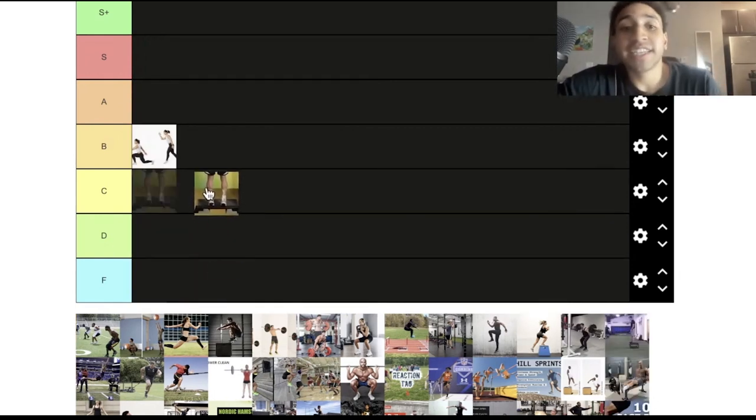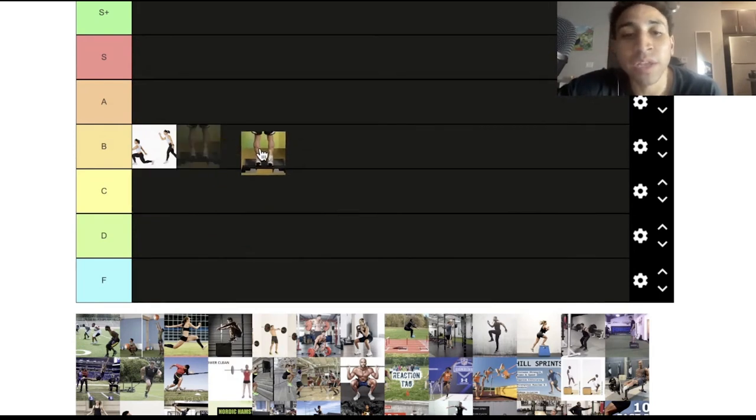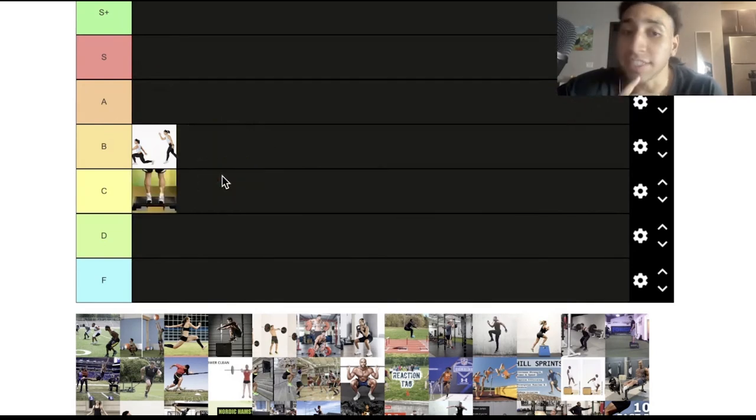All right, the next one is calf raises. Kind of want to do C tier, I might do B tier. If we're doing weighted calf raises, I think for raw explosiveness, we'll go C tier. Now, the reason why I say calf raises are C tier for raw explosiveness is because the velocity of the contraction, so how long it takes you to get to the top of your toes, is too slow to transfer over to your sprinting.